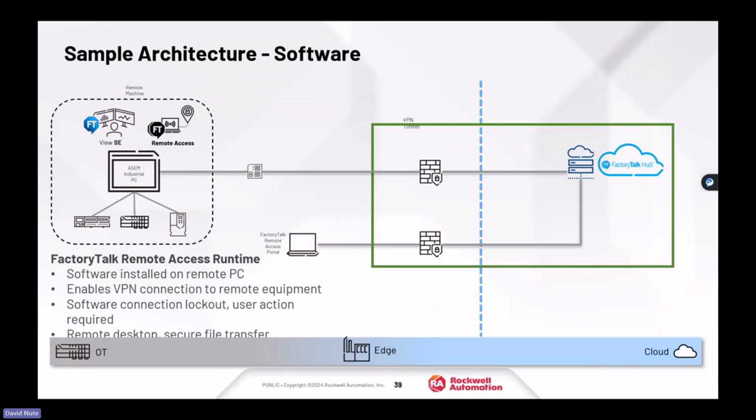So you could build remote access connectivity directly into your ControlLogix chassis, without the need for an additional piece of hardware in the panel. So that could be beneficial as well.